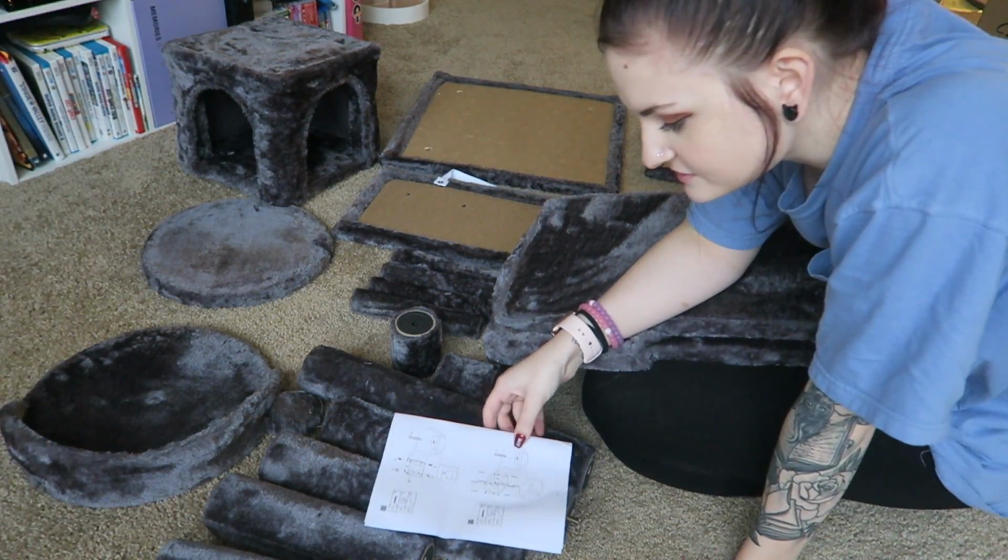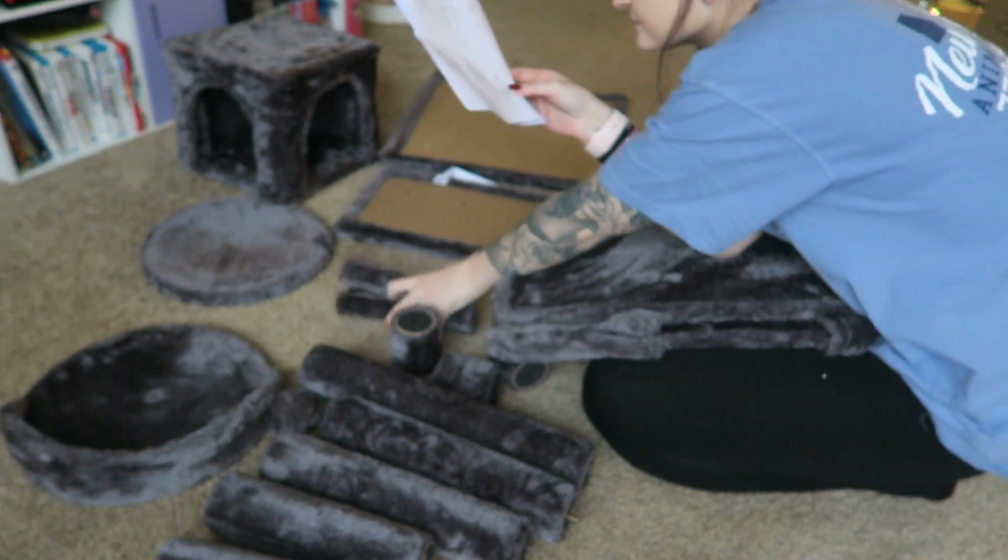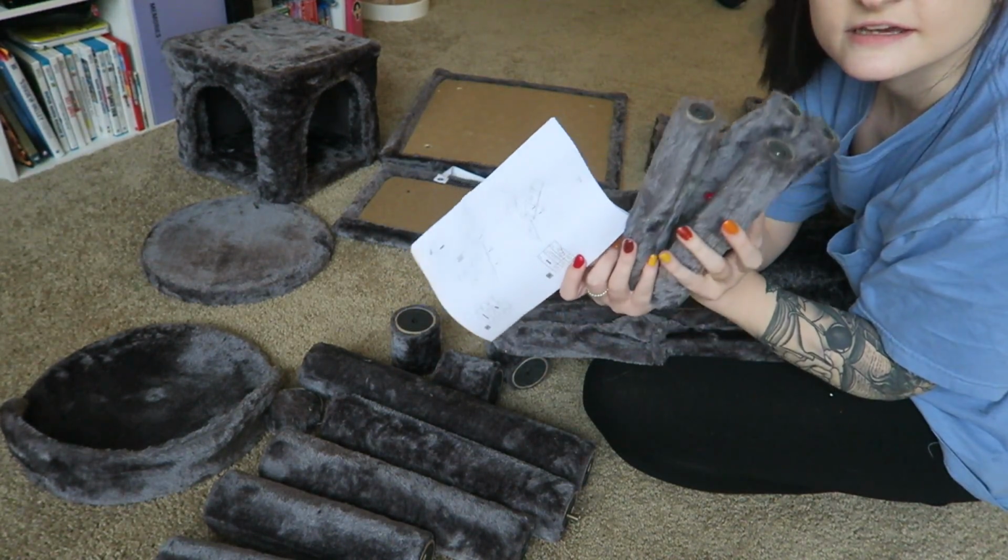I think I'm pretty much just doing the exact same thing that I did with the other one, which is putting in these little rods to make it not floppy like this.